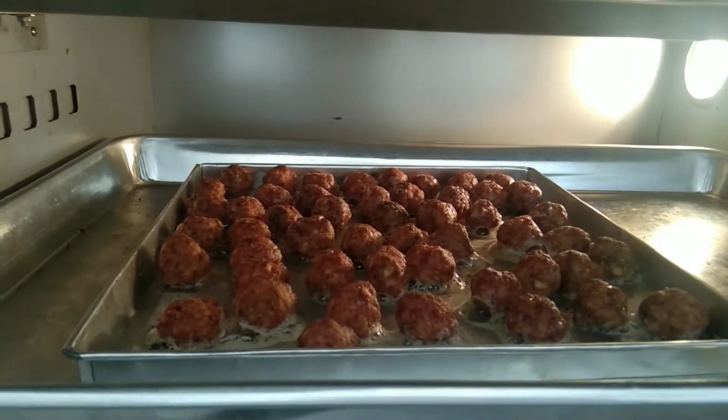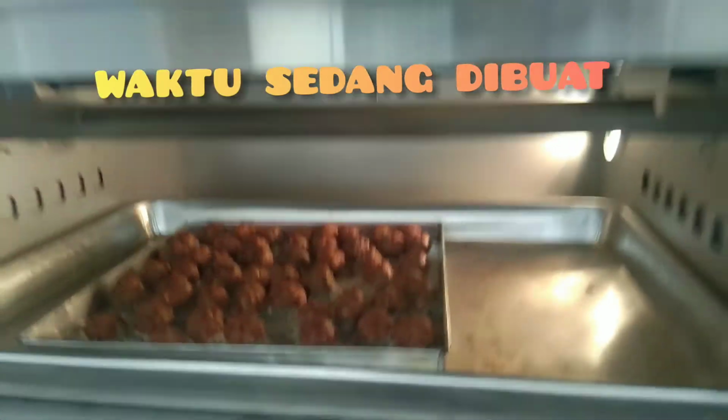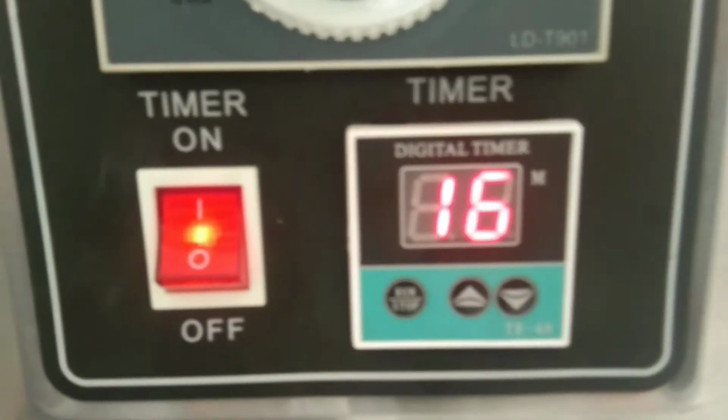The making, it's bakso Swedia. That's what it is. Well, it's another 16 minutes to go. All right, stay tuned with us.